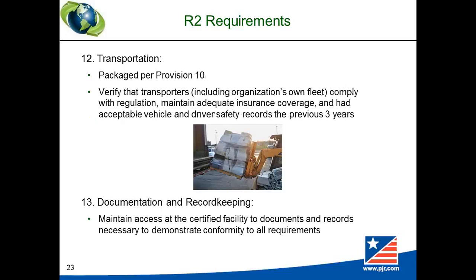Provision 12 involves transportation, packaging according to the security provision, as well as verifying that transporters meet the requirements and can demonstrate safe vehicle operation, and that usually involves having at least 3 years worth of records. And that also includes your own fleet. If you're not outsourcing the transportation, it's still important to have those records, to have performed that verification on the drivers that you utilize.